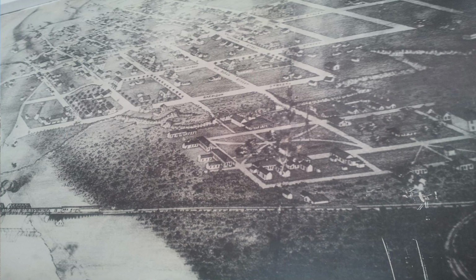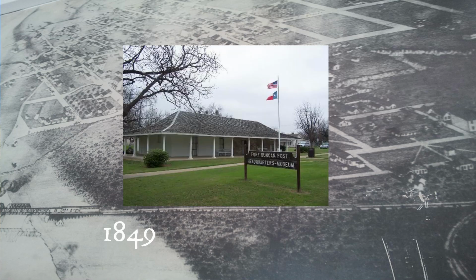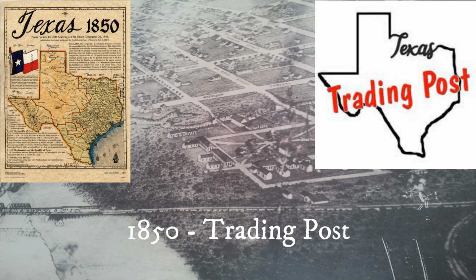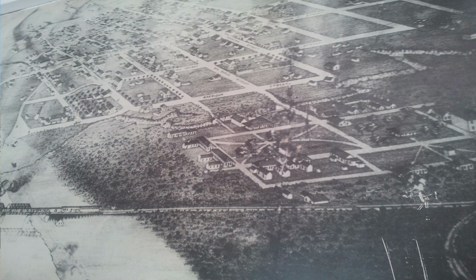So the timeline here for Eagle Pass is in 1845, Camp Eagle Pass is established during the Mexican War. And then in 1849, Fort Duncan is established as a permanent installation. So it was 2 miles upstream from the former camp, as what you see now. And then you have roaring noises of trucks, huh? Yeah, we're next to the main road. So 1850, a trading post is opened by a San Antonio merchant, and Piedras Negras is established, across the border, known as Piedras Negras, Coahuila, Mexico.